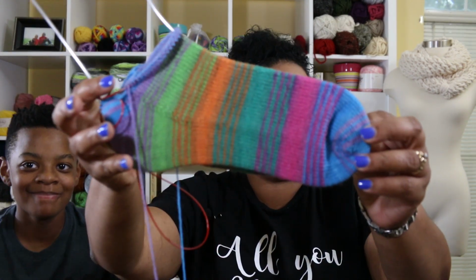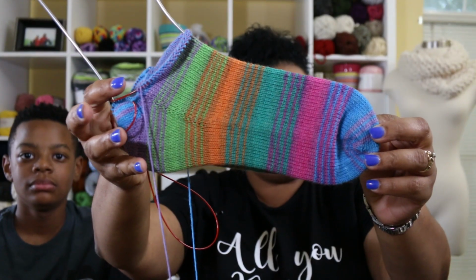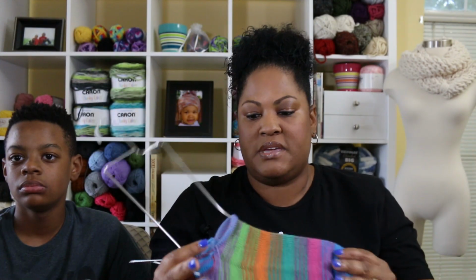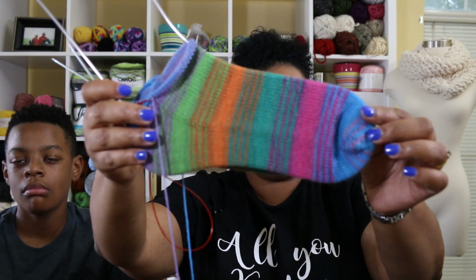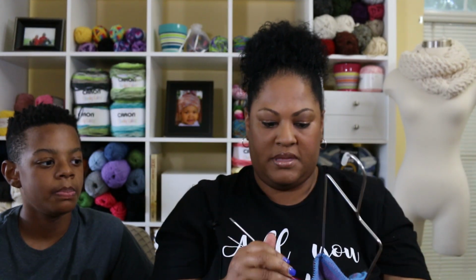But anyway, this is the colorway, and it's working up very nicely, and I think she's going to really love those. I did the Flegel heel on these. Of course, you know that's my go-to. There's not a whole lot to say about those. They will be done fairly quickly and should be done for the next podcast.